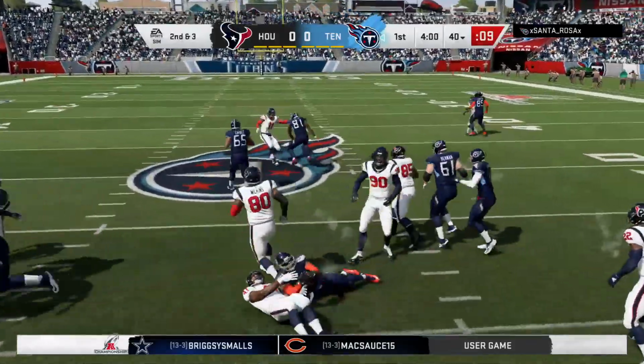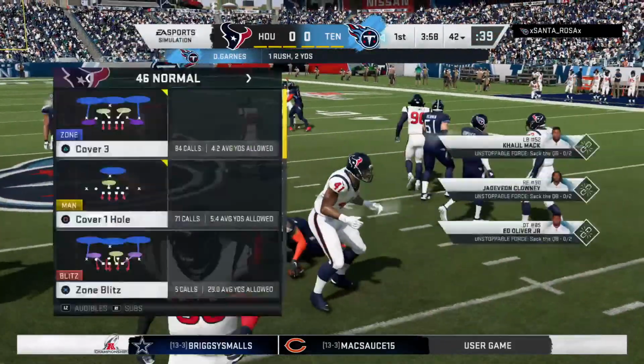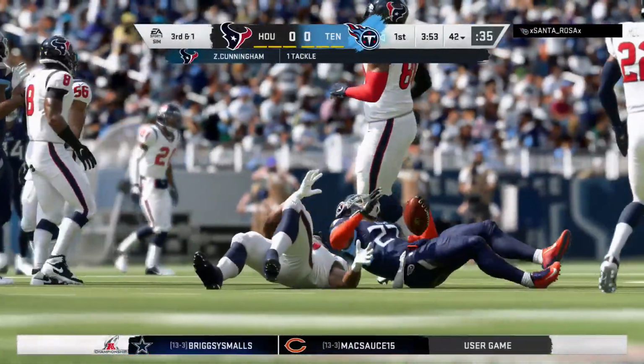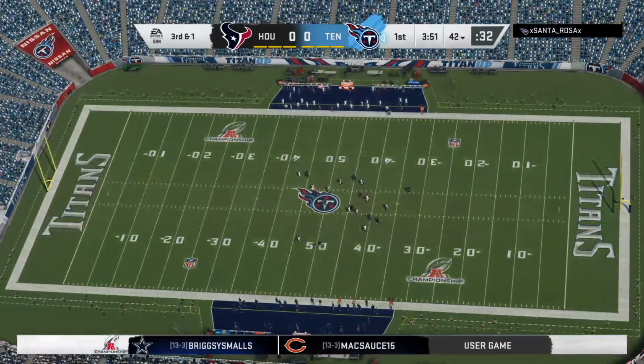Now a handoff here to his running back. And this won't be enough to pick up the first. A gain of 2, 3rd and 1. 2 yards on the carry there, and it's going to lead them to 3rd down.